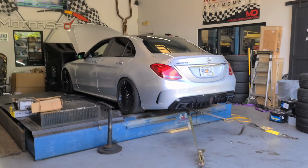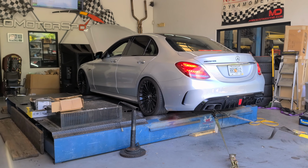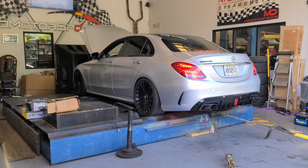This is the first run. They just backed up the software. I'm not sure if they did any changes or not, but this is one of the first runs.